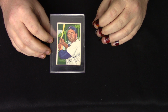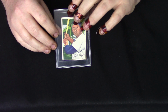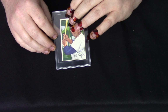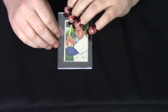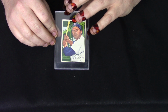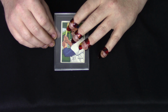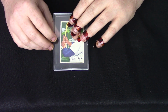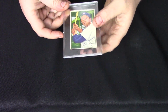Next card I have is 1952 Bowman, Gil Hodges. The Brooklyn Dodgers, that is 1957 and before, Dodger cards tend to have a little bit of a premium compared to other team associations. A lot of kids collected baseball cards from the area of Brooklyn back then, so they're such a like team too. They're a very good team also, by the way. Had a lot of stars.